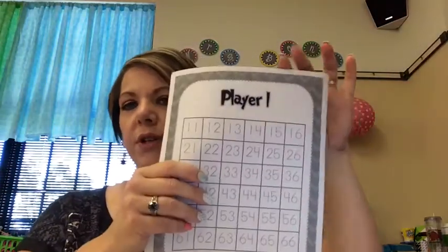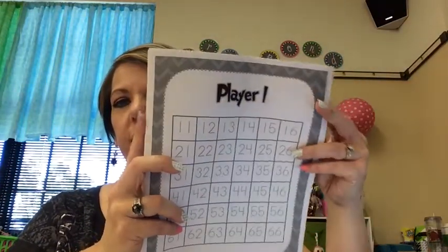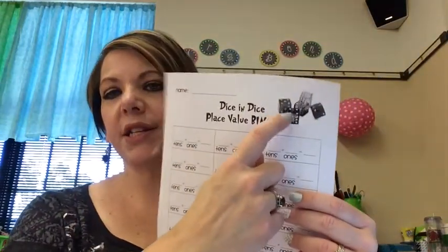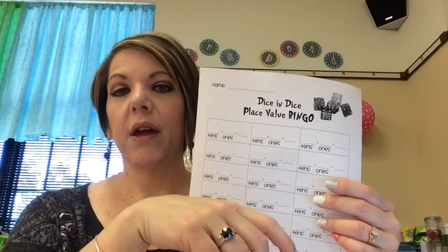So I've got the game boards. They're all like player 1, player 2, player 3, player 4. There. So each of the kids gets their own game board. They all get their own paper. You can use the dice and dice. Shake them up. I'll go get those.